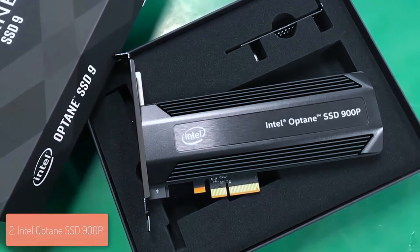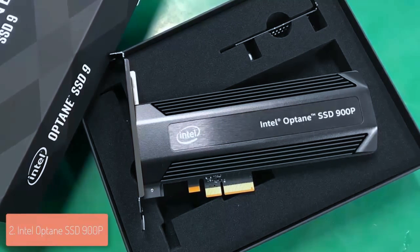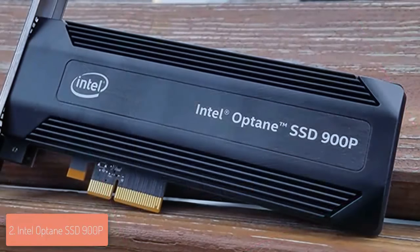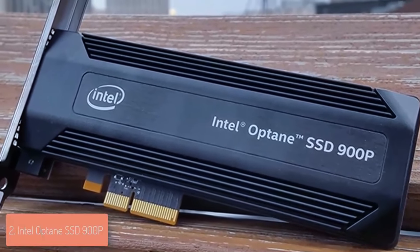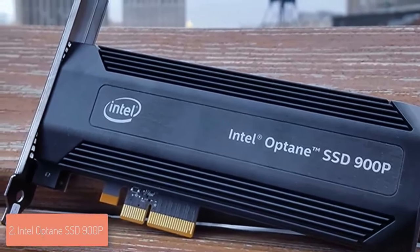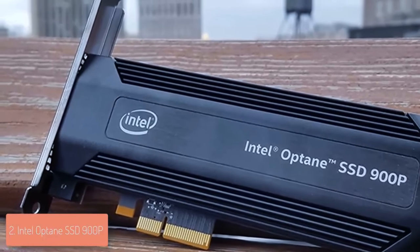But now, let's talk about the performance. According to Intel, this SSD can read sequential data up to 2,500 megabytes per second, and write up to 2,000 megabytes per second, which is really good in my opinion.